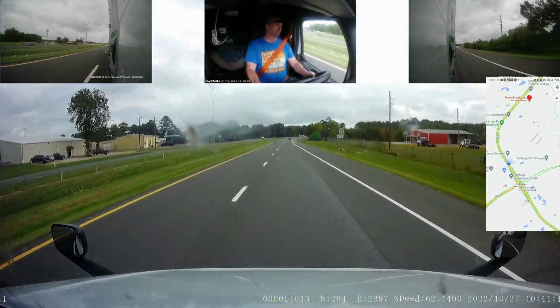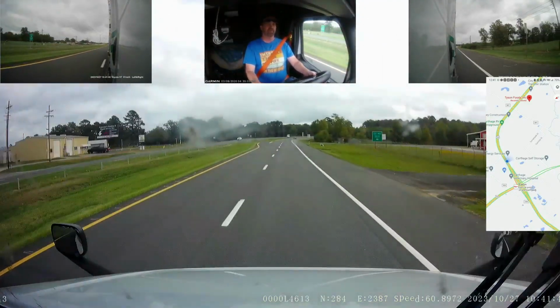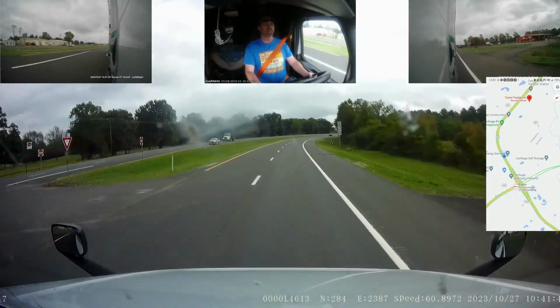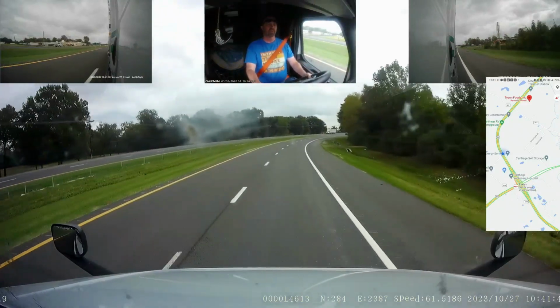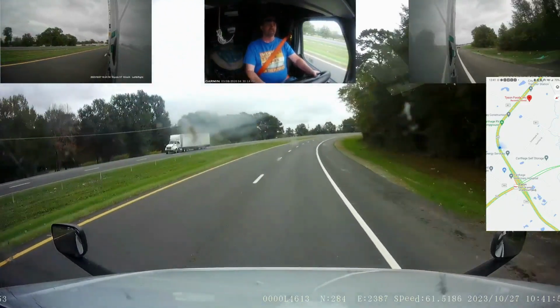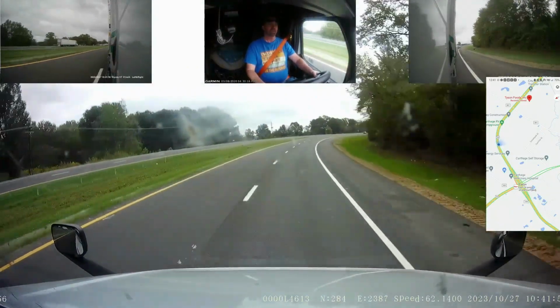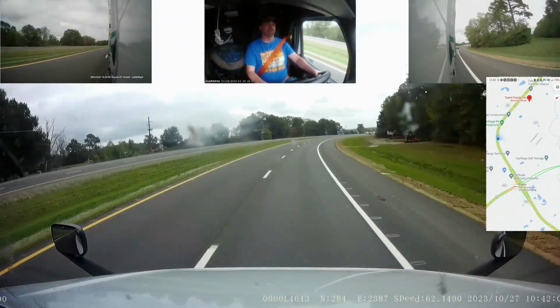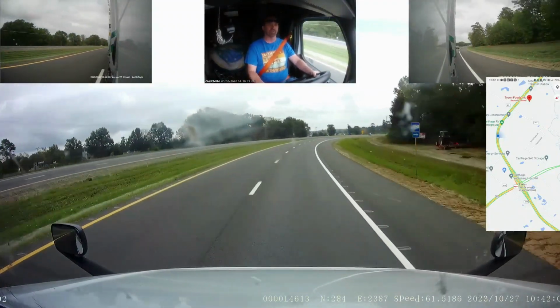Alright, so I've been to this shipper a number of times before. I don't come here a lot, but I've been here quite a few times. Alright, we're going to be up here on the right side, and there's going to be two driveways. The first one will be for the employees. The second one will be where the truck entrance is.